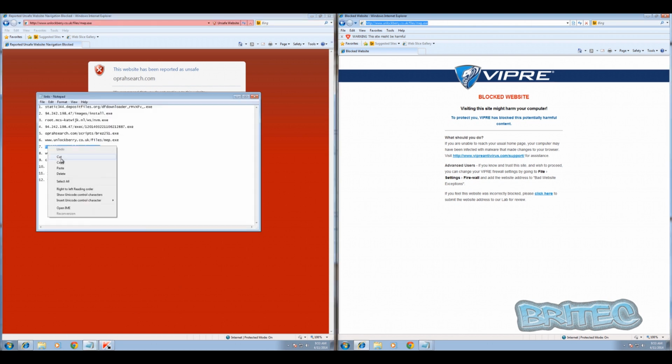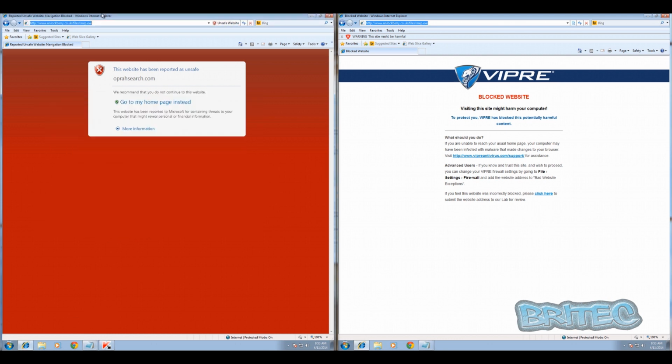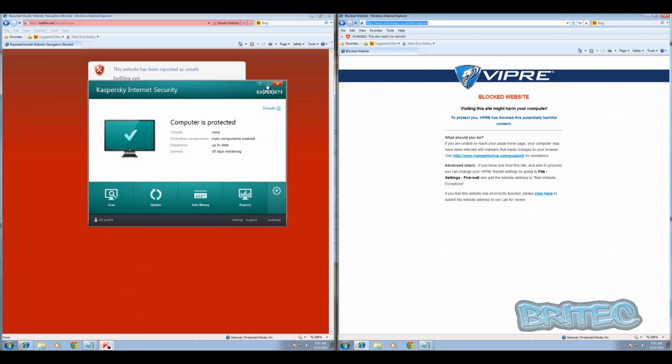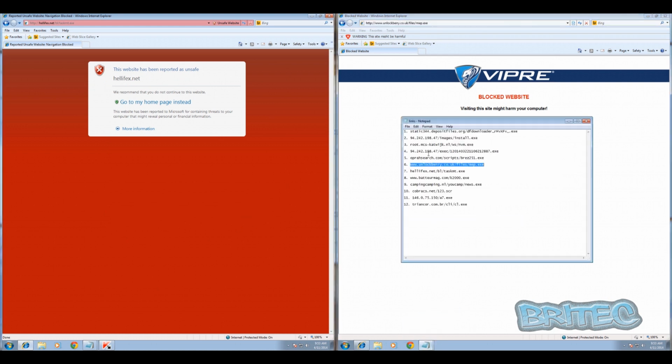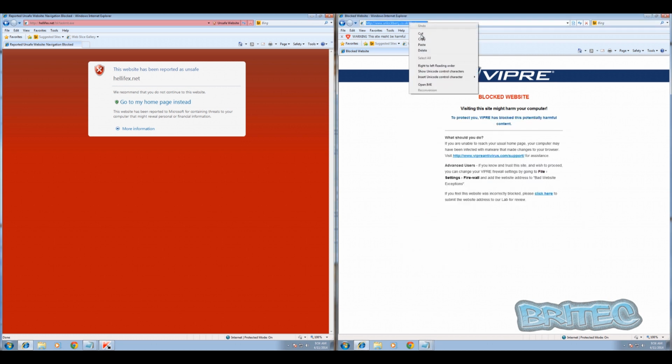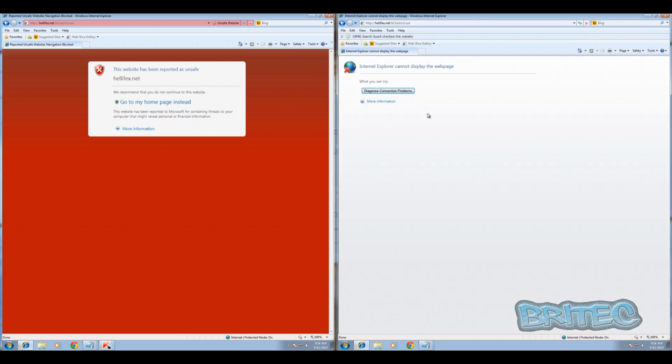And we'll do this next link. I'll probably do 10 links actually. And that's been blocked also, as you can see. Blocked there. And we'll do that next link also for Vipre. And push enter on that. That's blocked that.